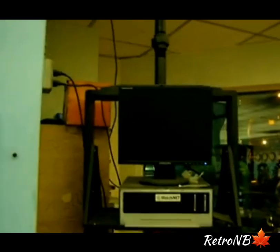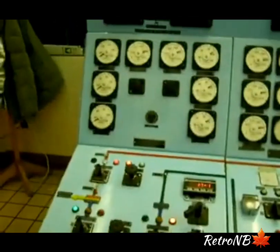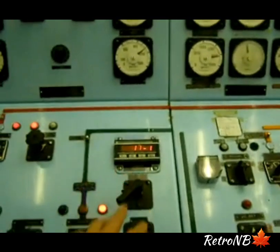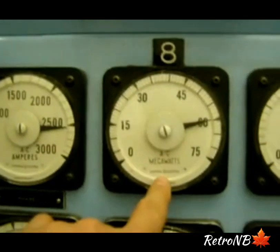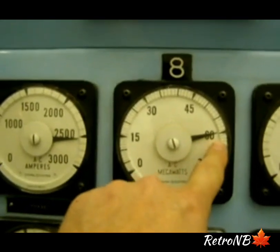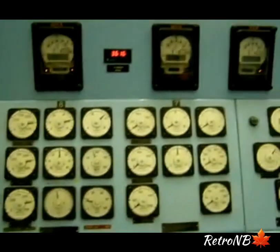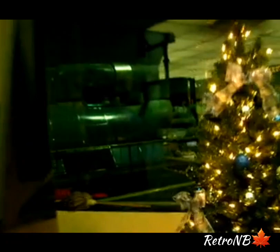It's a TV camera for security, but it's not working right now. That's our Christmas tree. Merry ho ho. That's part of the electrical panel here. These switches control breakers. This is showing the megawatts in the unit. Right now we're putting out about 60 megawatts, which is the maximum. Which is good. We have real good coal, so everything's working good. You can look out here and see the turbine.